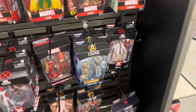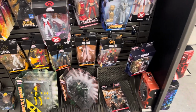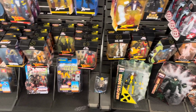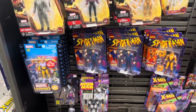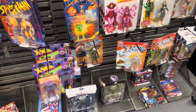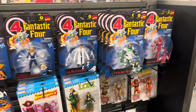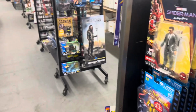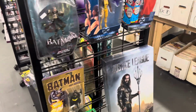I actually contemplated that Vision. Just a lot of nice figures. But again, as far as Marvel Legends are concerned, I'm pretty much out of them. I have a handful, probably more than a handful. I probably have about 40 of them. But I'm happy with where the collection is as far as Marvel Legends are concerned. I have the ones I want. I have the key characters I want, and I'm content with that.